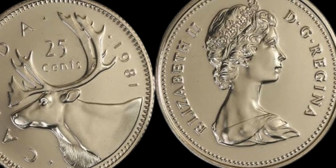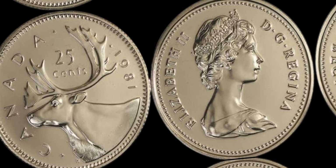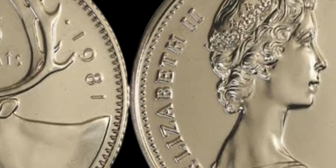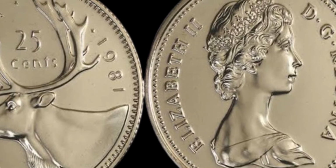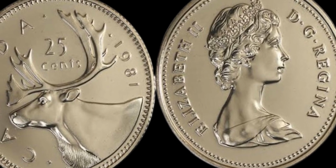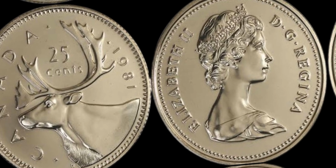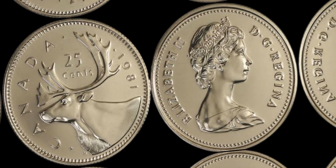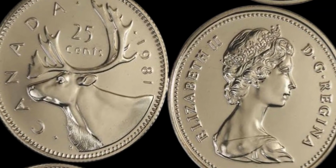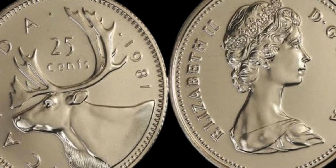First off, let's talk a little bit about the history of the 1981 Canada 25-cent coin. This coin was minted in 1981 as part of the Canadian 25-cent series. The coin features the iconic image of a caribou on the reverse side, which is a symbol of Canada's wildlife. The obverse side of the coin showcases the portrait of Queen Elizabeth II, who was the reigning monarch of Canada at the time. Now, what makes this particular coin so special is its rarity and unique characteristics.